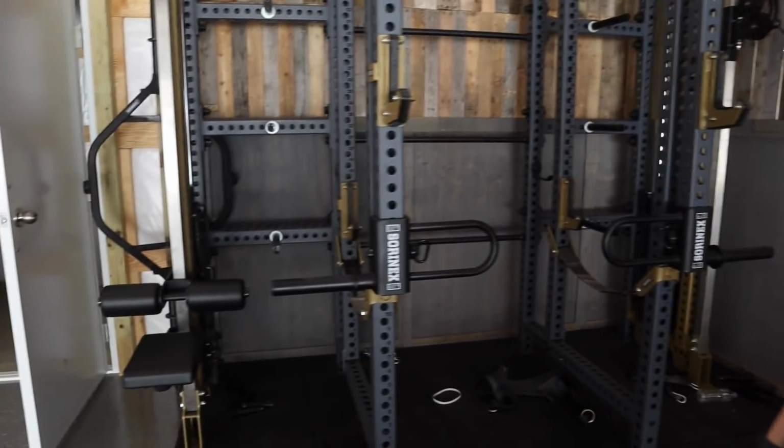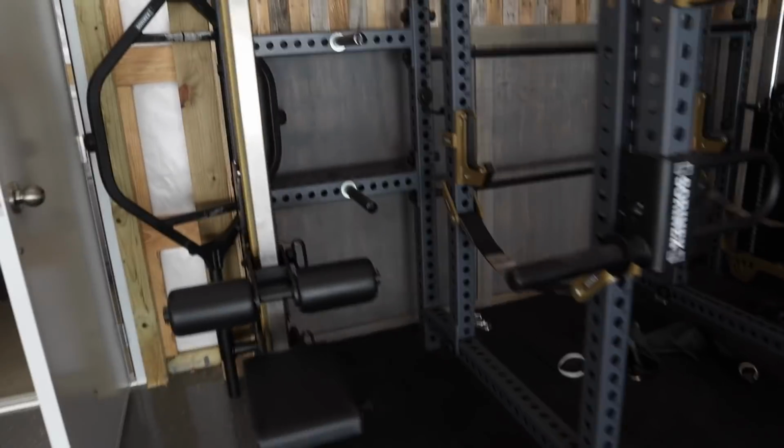I feel like we probably could have fought it if we wanted to, but I'm like, whatever. We already have a bar, we already have the weights. It was just extra stuff. Right. But this is super nice. I mean, it's Sorinex.